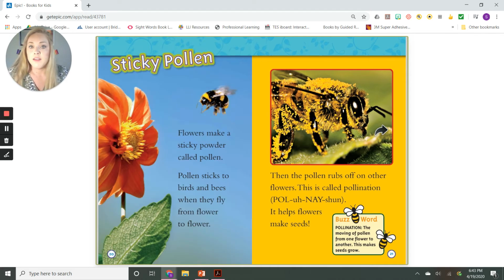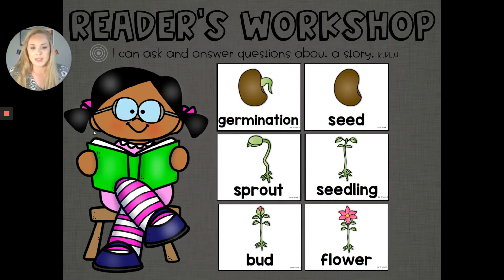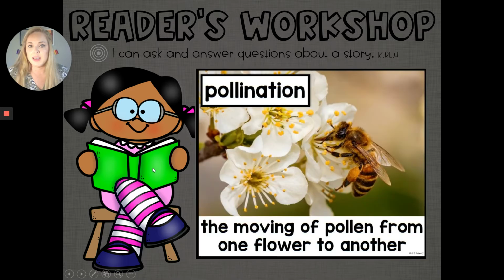Sticky pollen. Flowers make a sticky powder called pollen. Pollen sticks to birds and bees when they fly from flower to flower. Then the pollen rubs off on another flower. This is called pollination. Ooh, that's our last word, pollination. Let's go talk about it. All right. Pollination. Pollination is the moving of pollen from one flower to another.